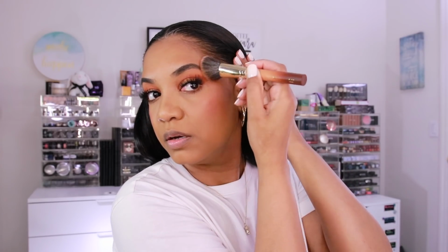Oh my god. So I'm just using the edge of the brush so we don't get too much product, and then I'll blend upwards towards my cheekbone so we get a lift to the cheeks rather than a pull down effect. And I'll blend it in again with my hairline, and I think that looks gorgeous. Oh my god. I thought the tan shade might be my color, but this is looking beautiful.